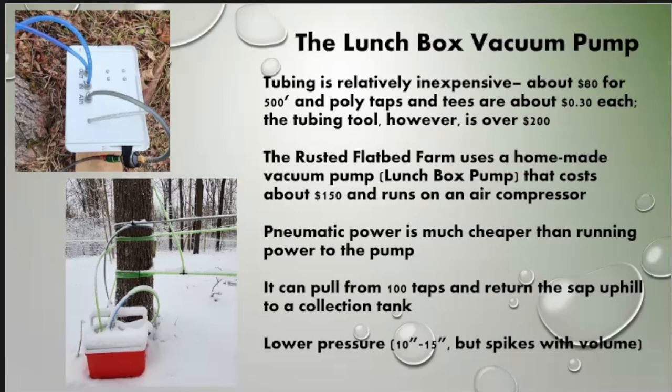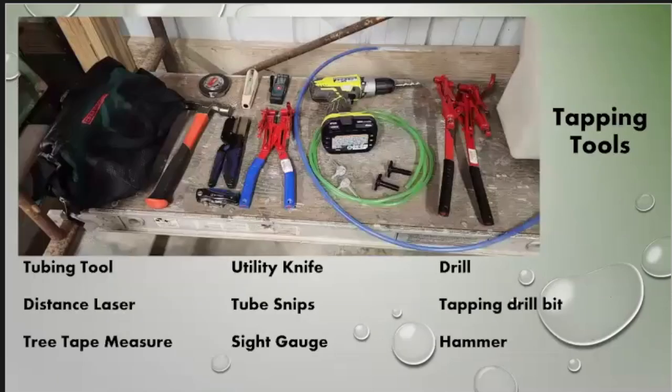So it's real simple. You have sap going in, the vacuum compresses, it draws it down from the tree, and then it pushes it back up through the outline. And then that sends it back up to wherever your holding tank is. And then hopefully you aren't carrying things up the hill. Remember, syrup season is mud season. So even if you've got a side-by-side or whatever else, it's an ugly, messy, slick kind of thing. And to the extent you can automate your operation, you're going to be happy.